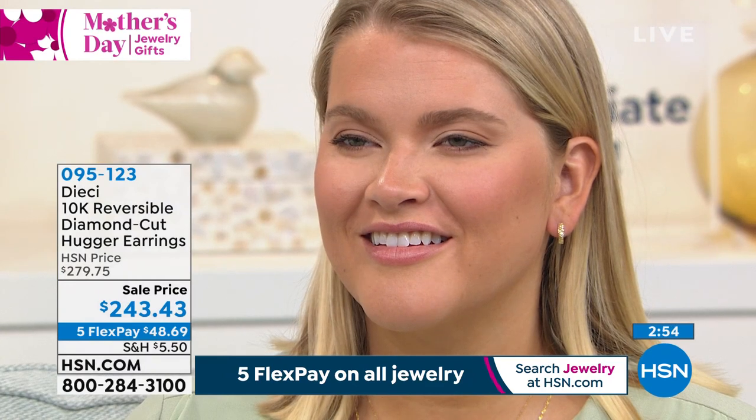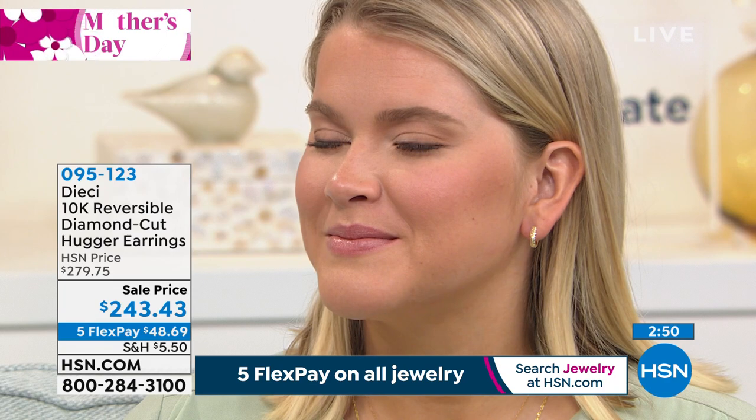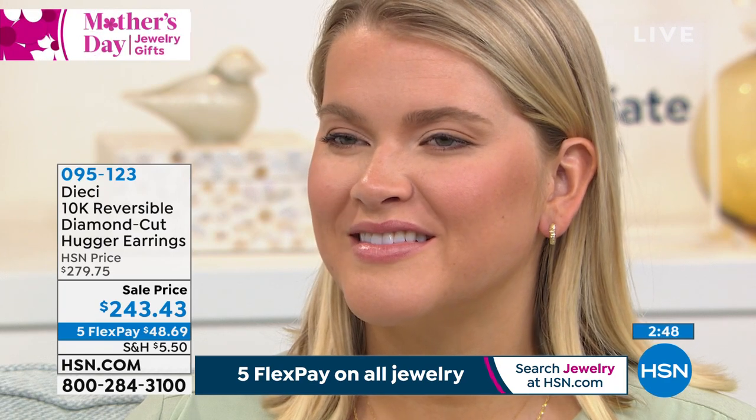And when she talks about it being wide to open, that's important because when you're sliding it into your piercing, you need to make sure, because everybody has different sized earlobes, right? We all have different thicknesses, different lengths. Your piercing is in a different place. So this is going to work beautifully for you no matter where it is.